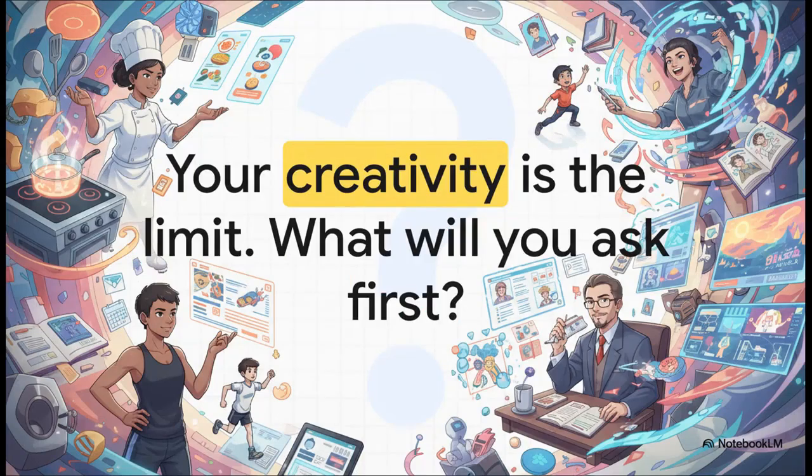At the end of the day, AI is just a tool. It's a planner, a chef, a trainer, a tutor, a creative partner. Its potential is only really limited by our own imagination. So really, the only question left is the fun one. What are you going to ask it to help you with first?